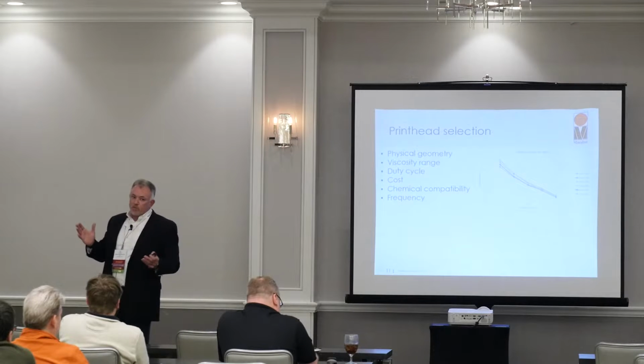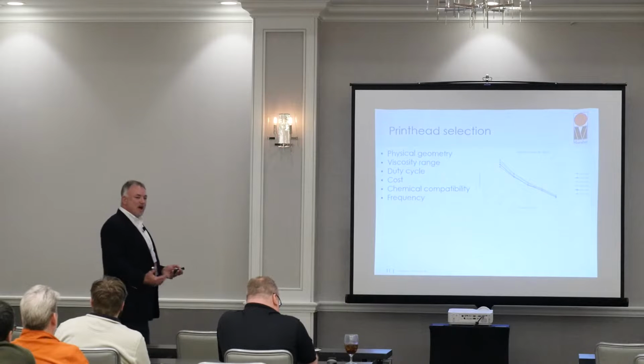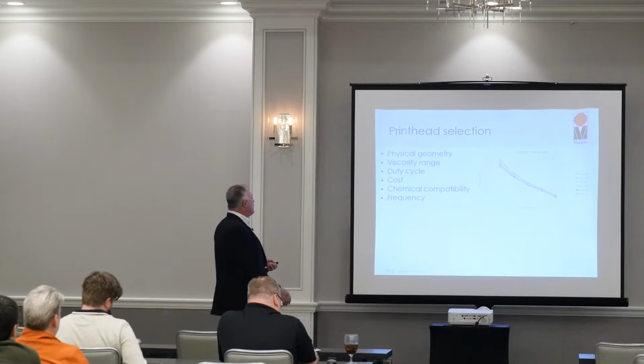Next is frequency, and that's just as simply as how fast can this piezoelectric element fire. Years ago, the numbers were down in the low teens. Now we're talking about printheads that are firing 60,000 hertz, 60 kilohertz and higher. And that's really a function of how quickly can you make this overall system perform.